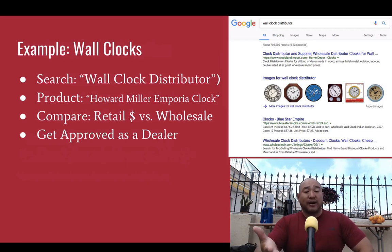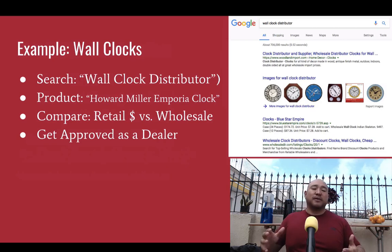So for example, I found a Howard Miller Imporna clock, and that's the actual full name of this wall clock. And I know that the company I found drop ships, because I did some research, and it said ships directly from the manufacturer. You can also look at sites like Hayneedle or Wayfair that drop ship 95 or 100% of their items, and you're like, okay, these guys probably drop ship.